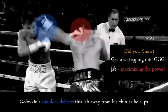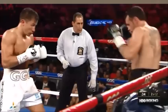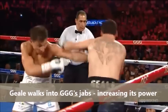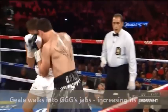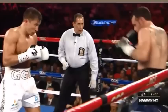when Golovkin steps in with his jab and Geale steps in with his jab, when Golovkin catches Geale, Geale is not only going to take the force of Golovkin's jab, but because he's stepping in as well, Geale effectively punches himself, because the force of Daniel Geale stepping in plus the force of Golovkin stepping in magnifies the impact of the jab.